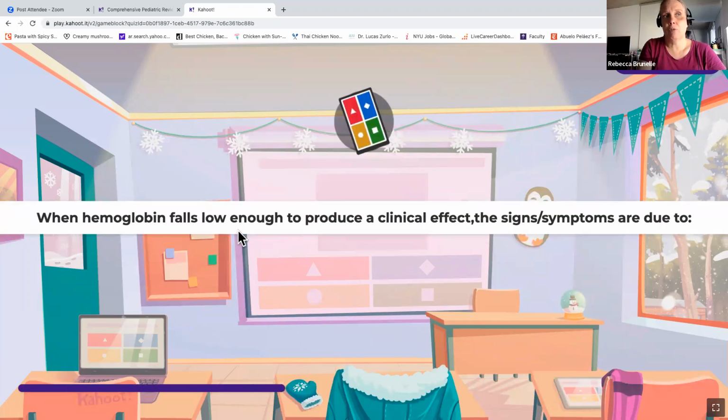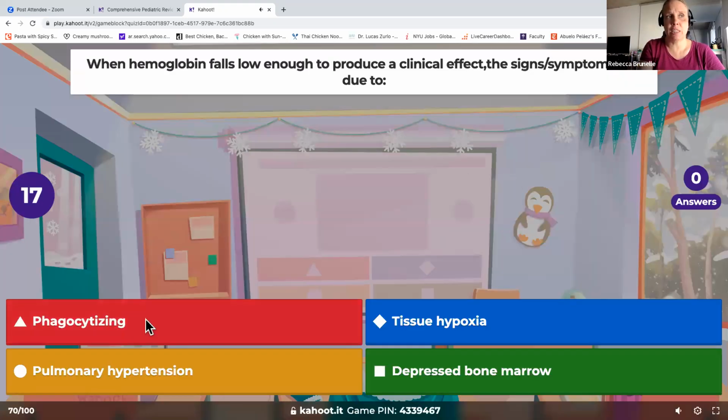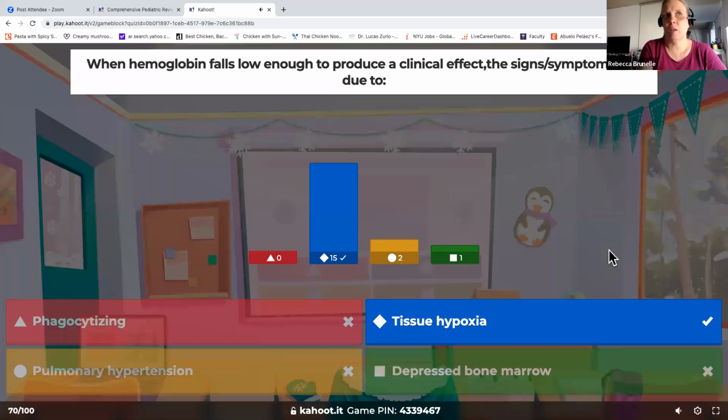When hemoglobin falls low enough to produce a clinical effect, what are the signs and symptoms due to? Phagocytizing, pulmonary hypertension, tissue hypoxia, or decreased bone marrow? Yeah, good job. So if you don't have enough hemoglobin, you're not able to get oxygen to your cells. So the clinical signs and symptoms are going to be related to tissue hypoxia.